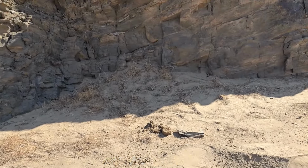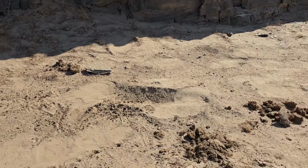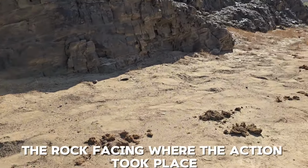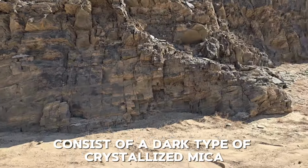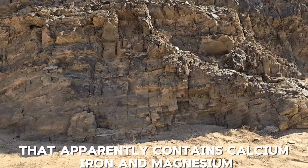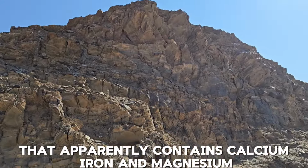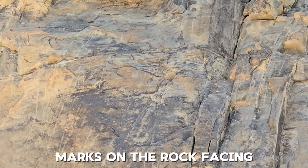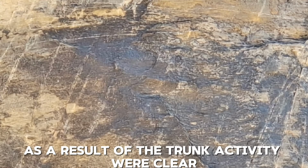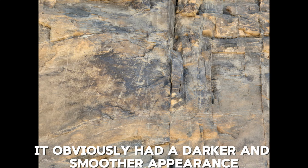The next day, I went back to the scene to see what I could find out. The rock facing where the action took place consists of a dark type of crystallized mica that apparently contains calcium, iron, and magnesium. Marks on the rock facing as a result of their trunk activity were clear. It obviously had a darker and smoother appearance.